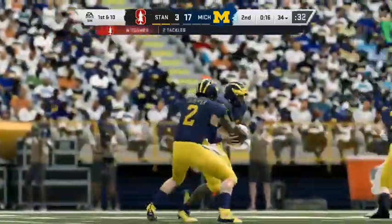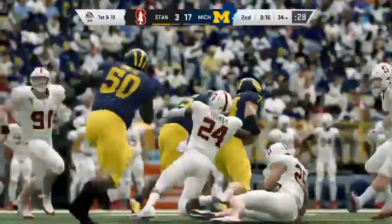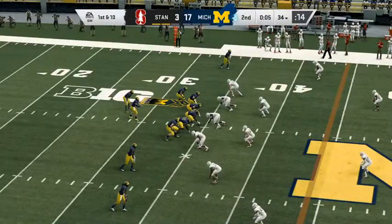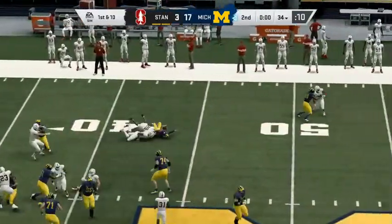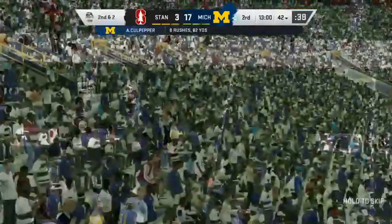So many teams want to throw the ball in this situation nowadays, but I love watching a team that has enough confidence to go ahead and run the football in that situation. That's almost a tendency breaker. From the 34 now, here's 1st and 10. Get it. And the result here, a pickup of 8. Leaves him with 2 to go on 2nd down.